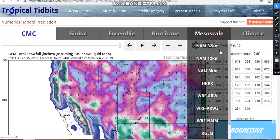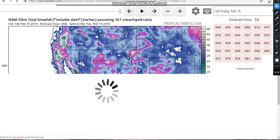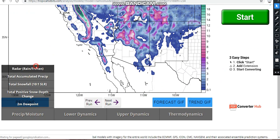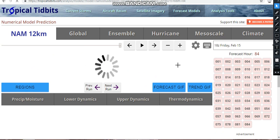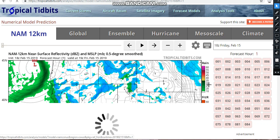So just in the next 84 hours, let's look at the NAM 12KM model, because this is going to be blizzard conditions, which is why I'm talking about this. In the next 84 hours, we could pick up more than 2 feet in the Sierra Nevada right there. I will show you radar right now. That is what the NAM provides, actual radar. This is right now, the 18Z run.